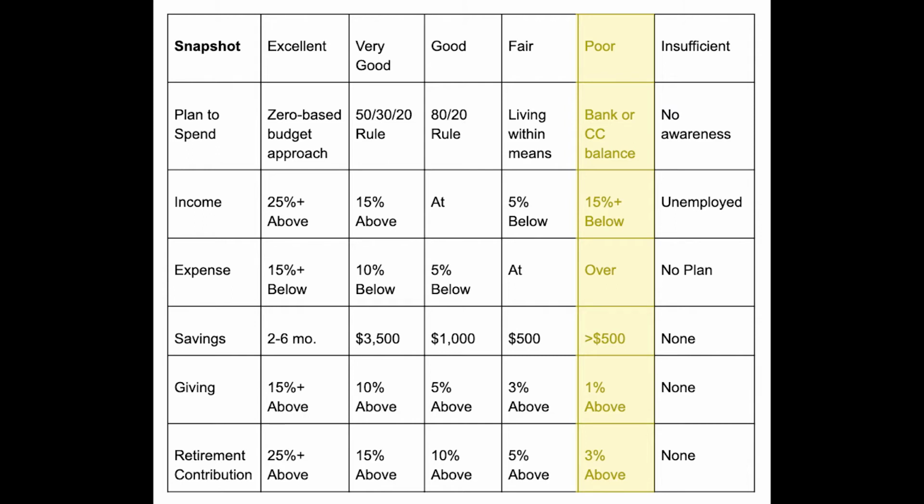This may mean that you are putting additional expenses on your credit cards and those balances are growing month to month, or that you're taking out additional loans to supplement your lifestyle. The insufficient column comes down to you operating without a plan to spend, without a plan to operate within your means, and you don't really have your finger on the pulse in regards to whether you are overextending yourself or getting into more and more debt each month because of your lifestyle extending past your income.